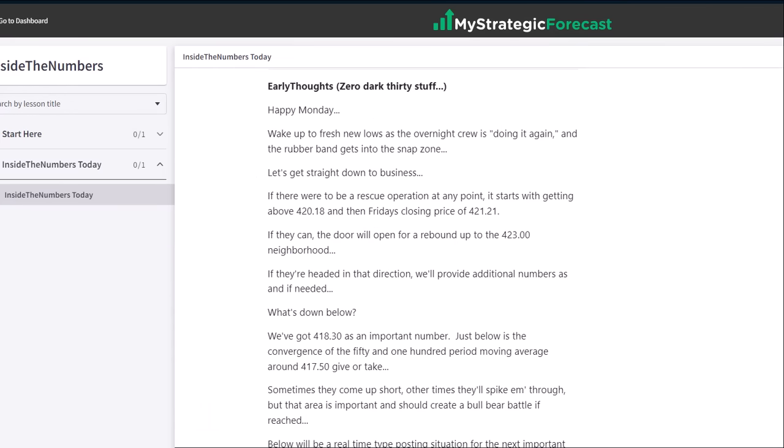Wake up to fresh new lows as the overnight crew is doing it again and the rubber band gets into the snap zone. Let's get straight down to business. We have some important places. Friday's close was important. The low for 2018 was important. We talked about that. We know where some resistance is. We'll get to that later because that plays into exit points.